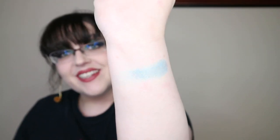So what I'm going to do now is go off and do the other 12 shades, and I'll tell you which ones they are in order and what I think of them. We don't need to do this on camera, but that's the first one. It does look very pretty.